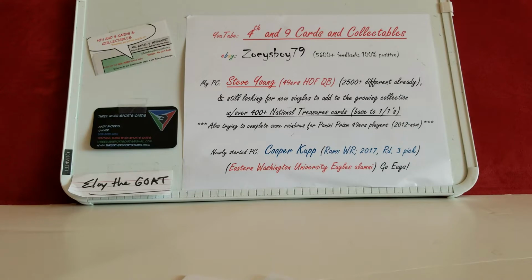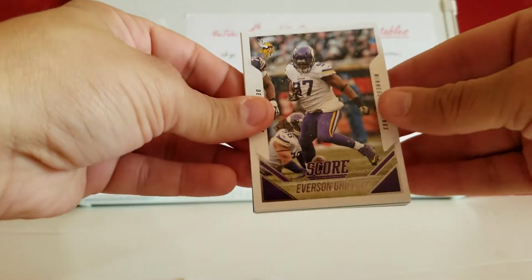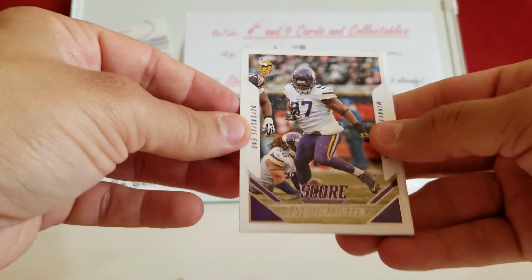Precision Passers. There's the Playmakers die-cut. There's the Ground Gainers die-cut. And then there's the, where is it? The Great Outdoors insert. So the Great Outdoors, Precision Passers, Playmakers, and Ground Gainers. I'm still looking for some of those inserts.